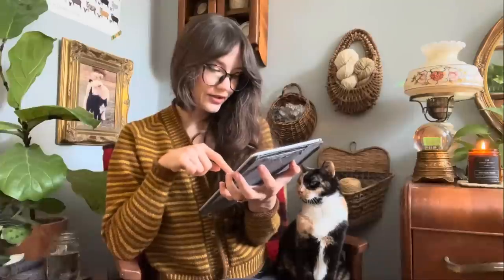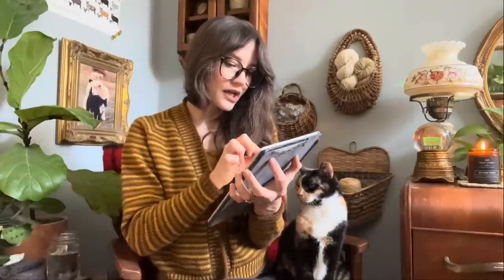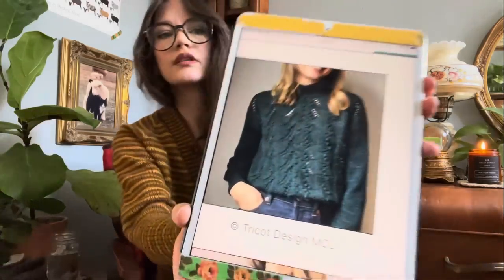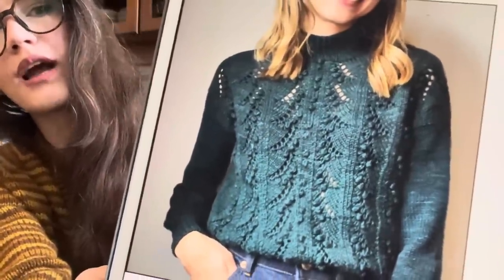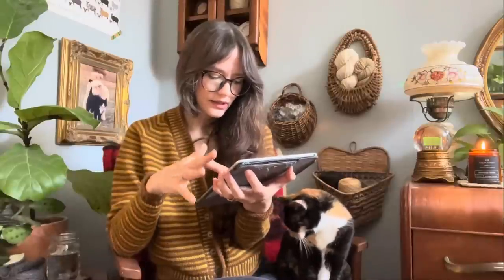This is an interesting knit. It's called the Poinsettia by Tricot Design MCL. It's an all-over lace. I like the central column of bobbles. And I think this would be a really great holiday pattern to wear. But I don't see myself ever knitting a lace front jumper. They're just too breezy and you gotta wear something underneath it. It's not really my style, but I love the look of that.